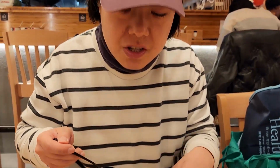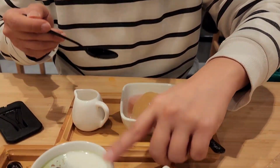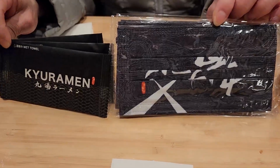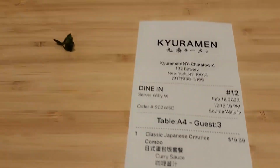So out of the two, this one is not as awesome presentation-wise, but I would prefer this one. It tastes much better and has strong mocha too. Complimentary, they give you a mask of the restaurant and some wet towel, and this is the receipt.